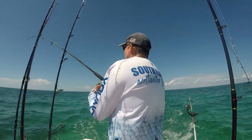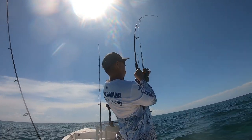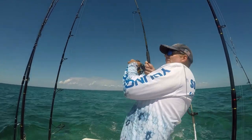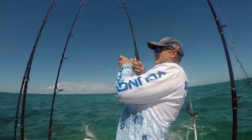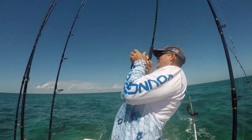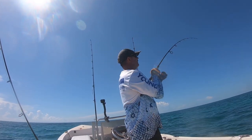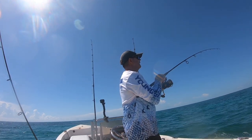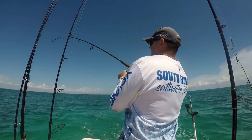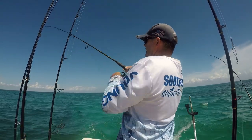Looks like it's wanting to get rocked up. Gotta put some pressure on it. Get him in the boat. You get these big mutton snapper over to Patrick's, first thing they do is they go for the rocks. If you're in shallow enough water, you don't want to let that happen. Oh yeah, he's definitely trying to go for the rocks. Oh, he's taking off. Definitely trying to go for the rocks. He just got off.